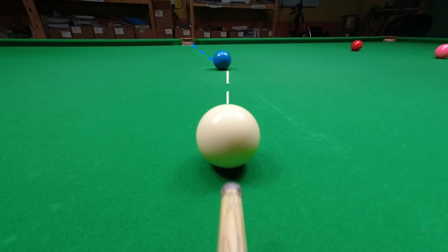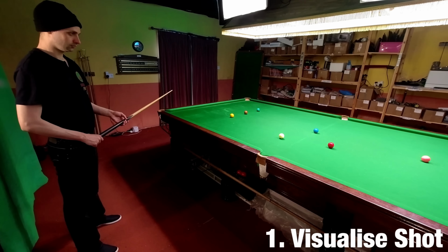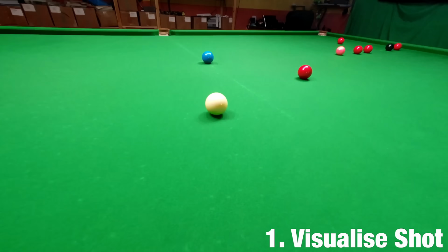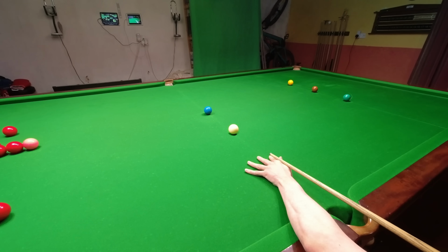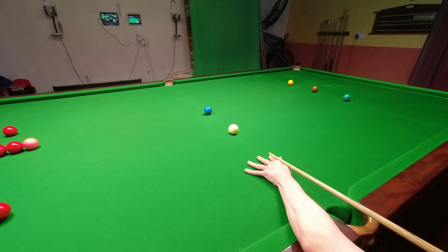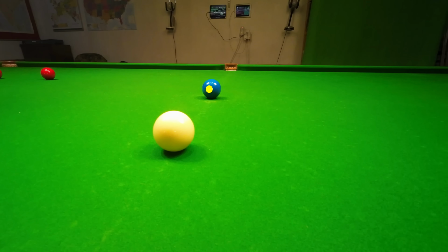The trick to consistent potting is to be able to visualize the result you're looking for before you get to the table, and then focus entirely on that one outcome as you play the shot. One way of doing this, which is very simple, is just to imagine the tip of your cue is going to go straight through the center of the cue ball. Just try to work out where it's going to hit on the object ball and push your cue straight through to this point.